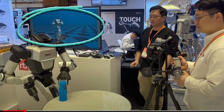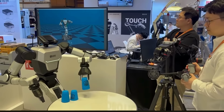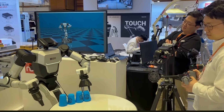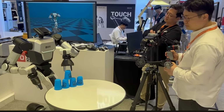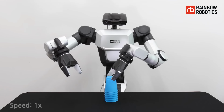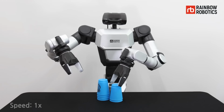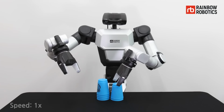As you can see here, they've also built a simulation environment for training the RBY1 using reinforcement learning. And again, the reason why they're using a virtual environment is because you can train it on millions of iterations at a much lower cost than if you were to do this physically. So you can see after training it in the virtual environment and after guiding it via teleoperation, now the robot is able to autonomously stack cups.